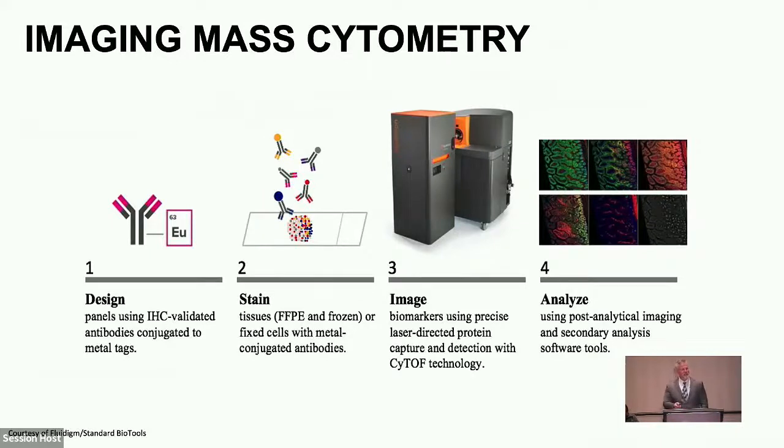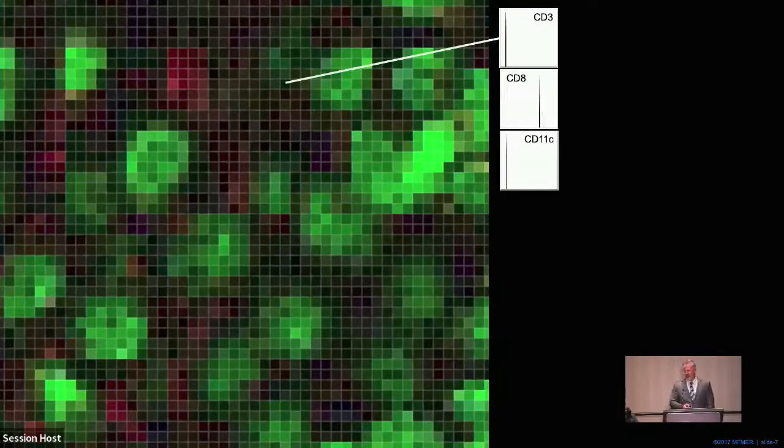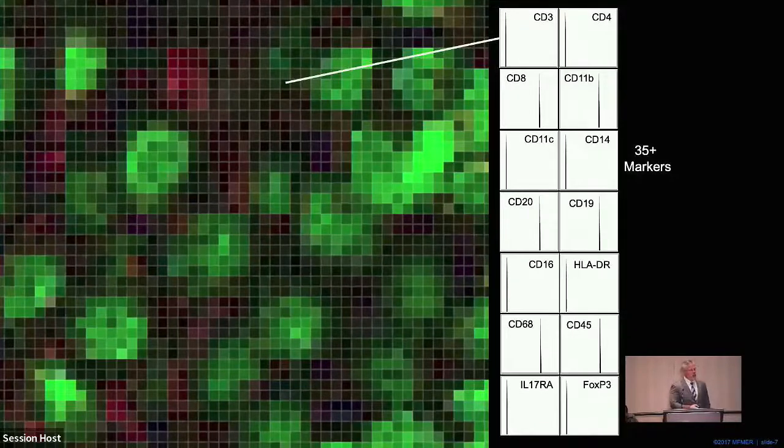This imaging module contains a laser ablation unit that ablates the tissue at 1 micron resolution. Each micron then forms an ion cloud that is input into the Helios mass cytometer, and each micron is quantified for each of the individual markers. Then you can go on from there to generate pseudocolored images based on a variety of markers in your panel. This is a magnified view looking at each pixel level. An individual pixel is going to have data for all of your markers, up to 35 or more markers.